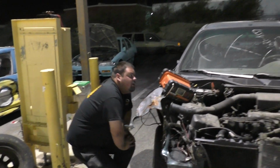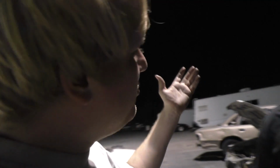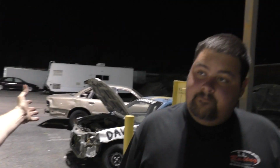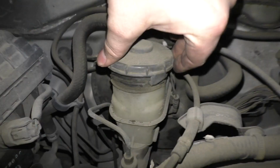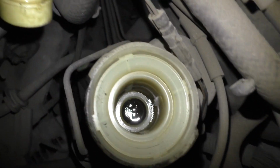I need some lug nut. This car's so screwed up. You discovered what's wrong with my brakes. Need some fluid, go pull the cap off and you can see there's nothing there. And you saw that there's nada. So, do we have brake fluid?